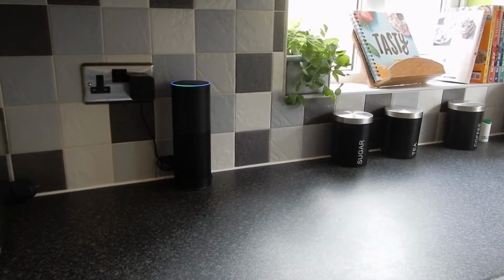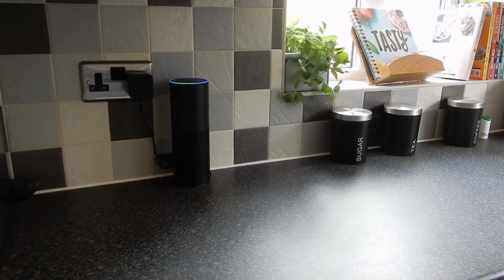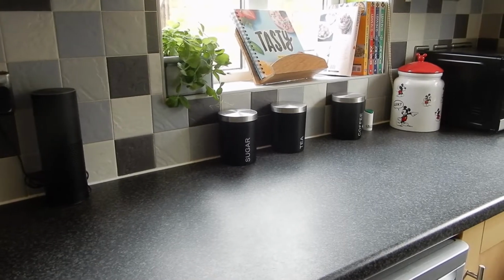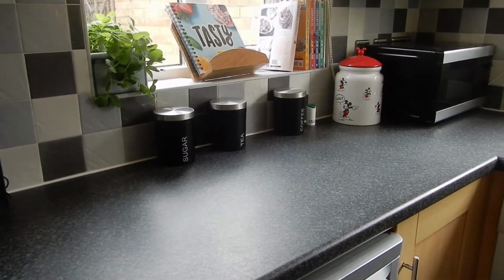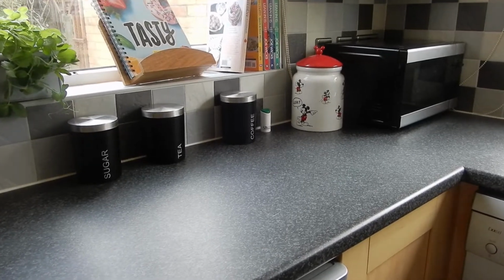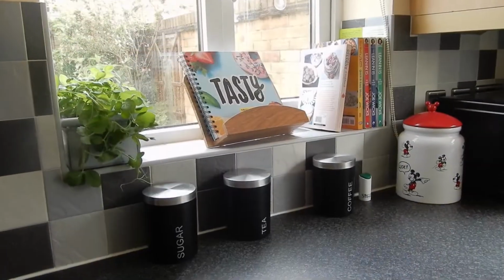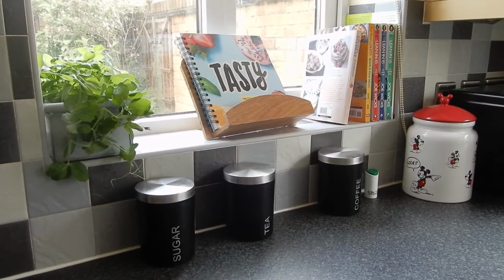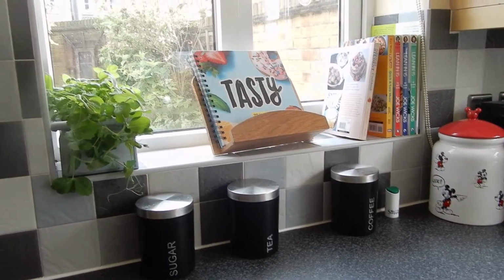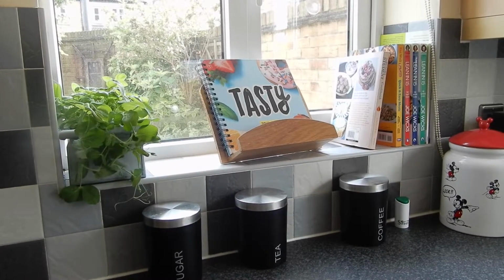Like any typical household, of course, we have an Alexa. We also have sugar, tea, coffee compartments, and next to that we have probably one of my favourite purchases for this house still, and that is this biscuit tin we got in Disneyland Paris. On the shelf up from there we've been growing some herbs, and we've also got a small collection of cookbooks. As you can see, pretty big fans of the Lean in 15 books.